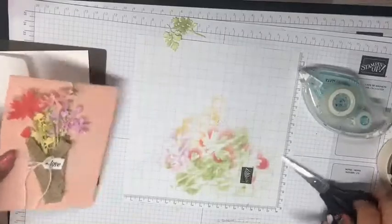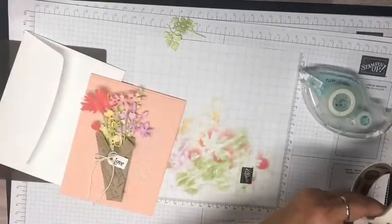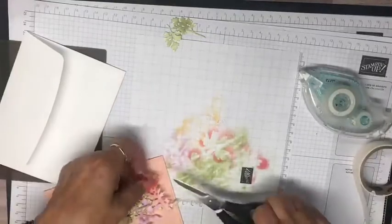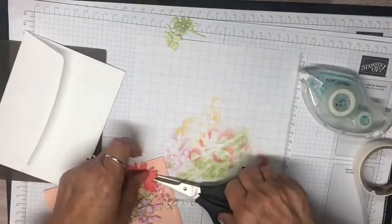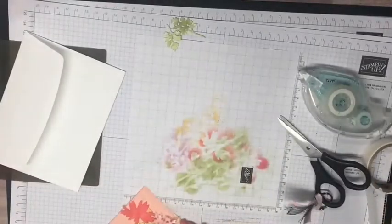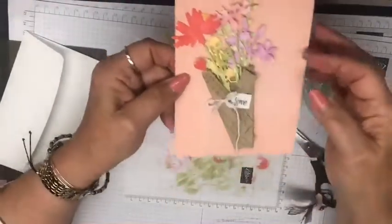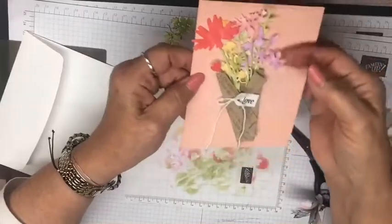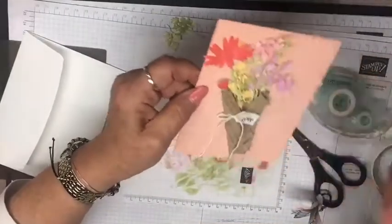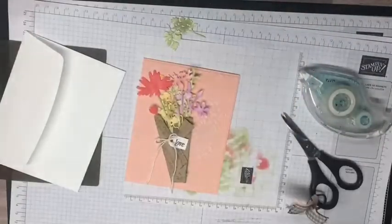Let's see, there's something else too. Just because these are flopping around up here, I am going to add some glue dots behind these bigger images. But otherwise, I do want them to, thanks for the comments, that's good. I do want them to be so that they can be kind of popped up and felt a little bit. So that's good.